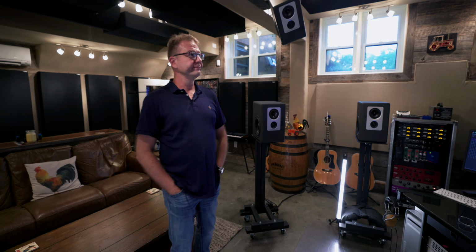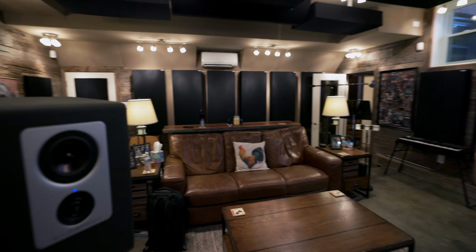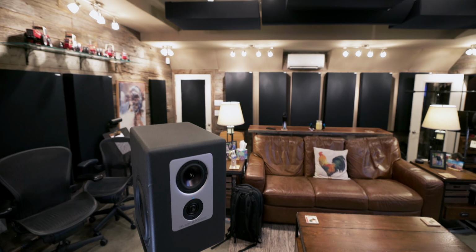So O2s and O1s, right? O2s and O1s, yeah. Cool. I don't remember which is which. You just reviewed some, so you probably know better than I do. These are the O1s. Yeah, I think the O2s are a little smaller. Okay, so that's got to be the O2s.